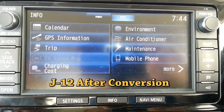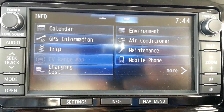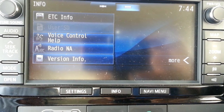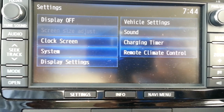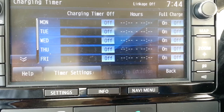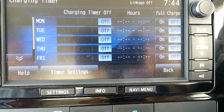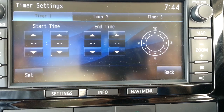Here are a few screens of the J-12 head unit after conversion. There are built-in charging timers and climate controls. Charging timers may help you to benefit from night rates offered by some power companies.